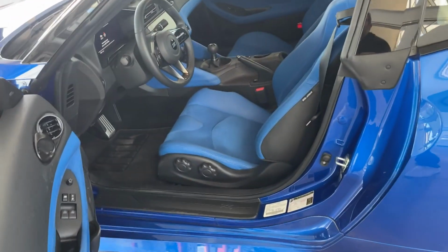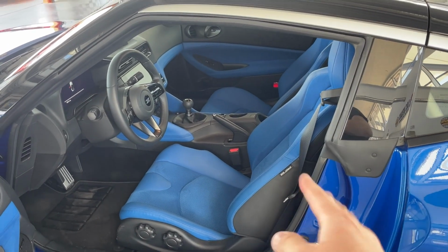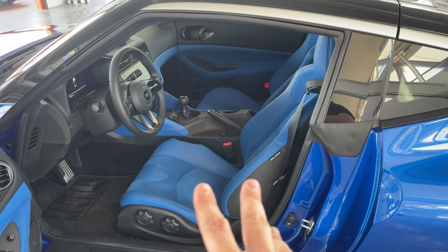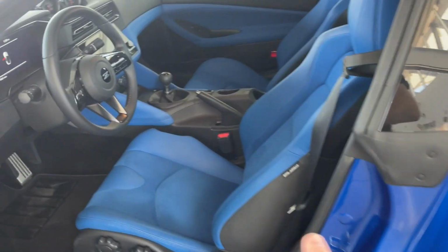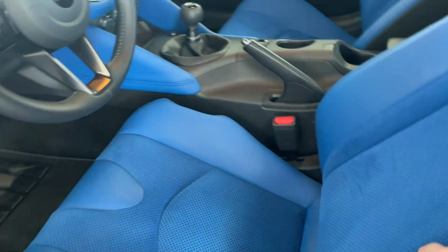We've got some crazy interior options on the Z, including this magnificent blue leather seat. You can also get black and red. You could get black and yellow on the Proto, which is like a special edition version of this car. And you can get cloth seats on the base one, but these higher trims have leather and suede, perforated, which is quite nice.